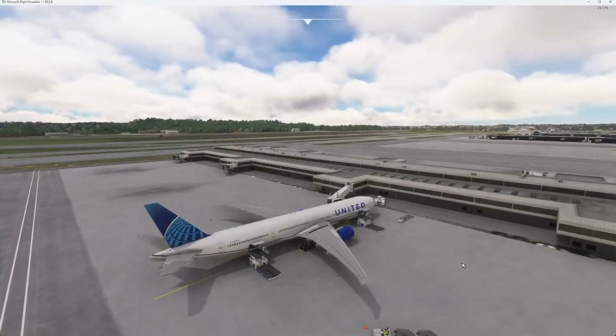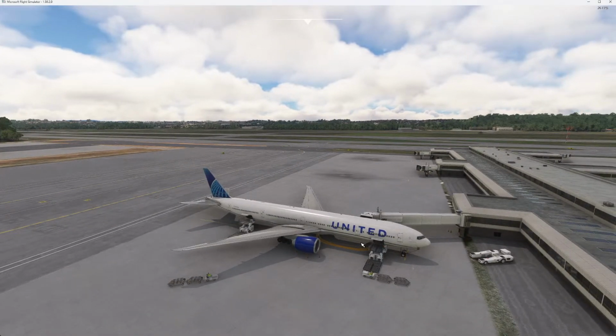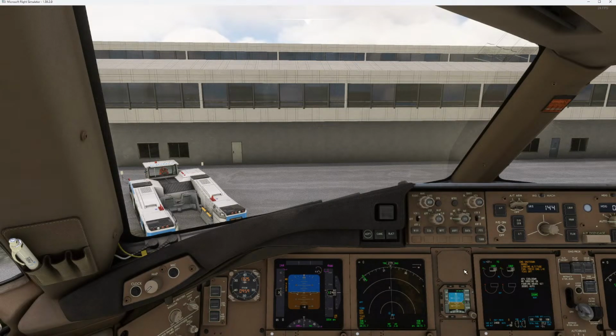Cool airport. Be nice to do the return flight out of here. I'm going to try to do it out of the same gate. But yeah, I'll try to stream the return flight to Chicago. I'll probably start at around 11. That's when nap time is, so I can actually sneak down here for a little bit, for a couple hours. So we'll plan on that.